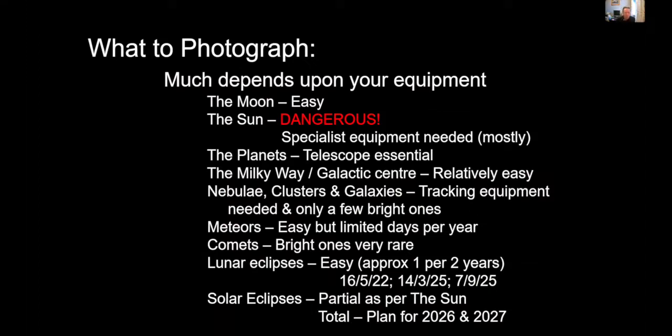So what to actually photograph very much depends on your equipment. The moon, well, that's a doddle for almost anybody with an SLR camera. It's absolutely easy and probably the first thing to try to photograph. The sun, well, you've got too much light. It's dangerous to point your camera at it. Don't do it. Don't risk your eyesight. Don't risk your camera. You mostly need specialist equipment.